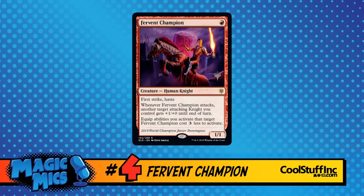Fervent Champion is 1 red mana for a 1/1 human knight with first strike and haste. Whenever Fervent Champion attacks, another target attacking knight you control gets +1/+0 until end of turn. And equip abilities you activate that target Fervent Champion cost 3 less to activate. Just a super powerful 1-drop that has haste, so it gets in there immediately. Able to bump your other knights, including other copies of Javier Dominguez, and just a really good card. I'm excited for when Mono Red becomes playable again. I'm excited to play copies of this.